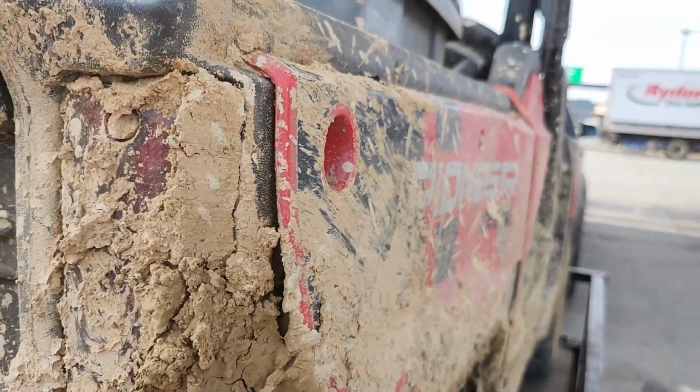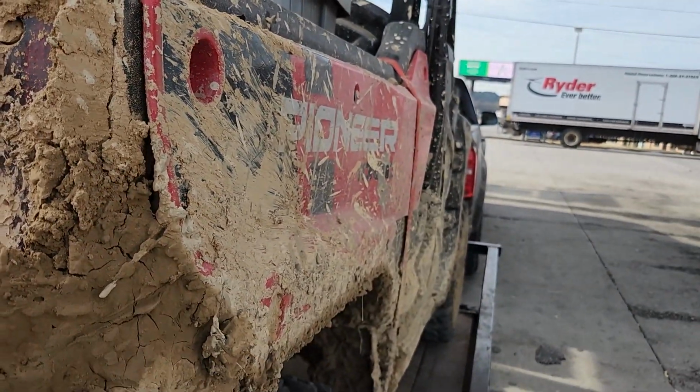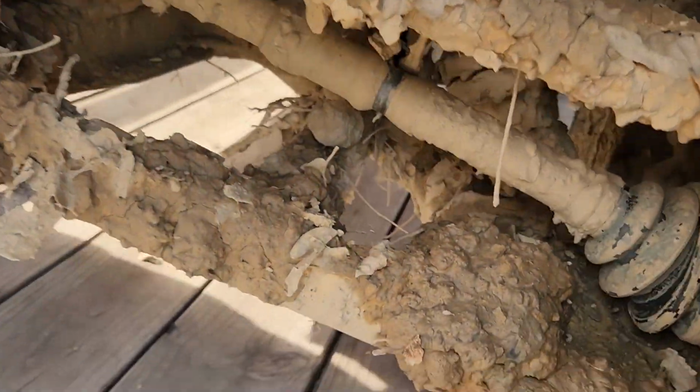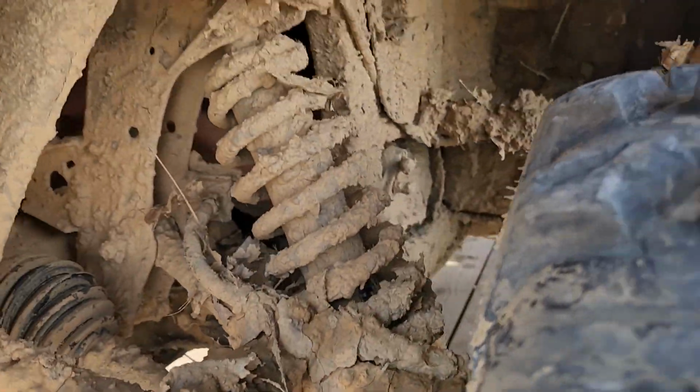Yeah, this tail light was just backed into stuff. I mean, it was, wow, that's like concrete. Really seriously abused it, and it looks like it held up great.